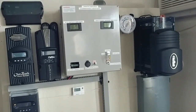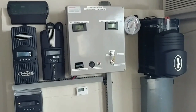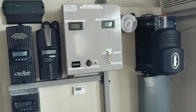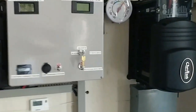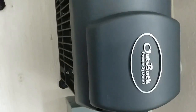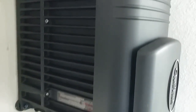So it has fans inside that cool the system, circulate the air, and cool the transformer in there, while it has a turbo fan right here that cools this back right here that looks like a turtle back, and cools all these fins, the heat sink fins all the way here. And this is how it works.